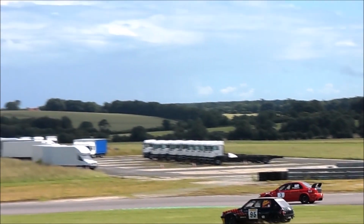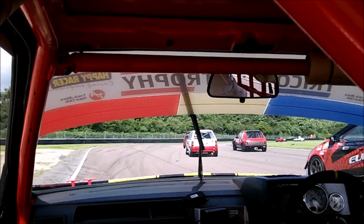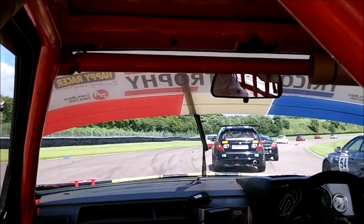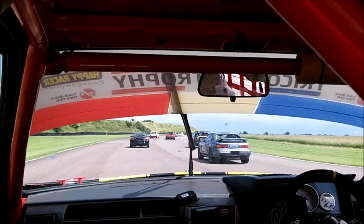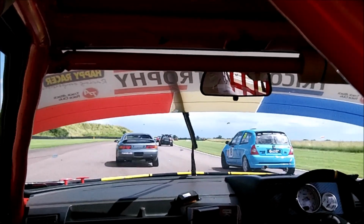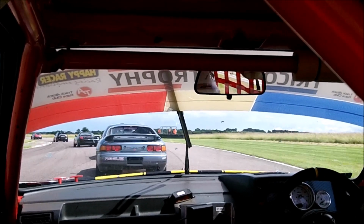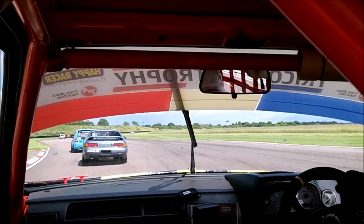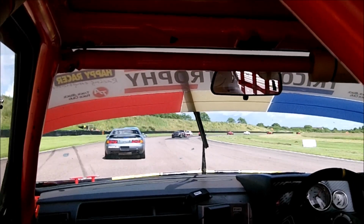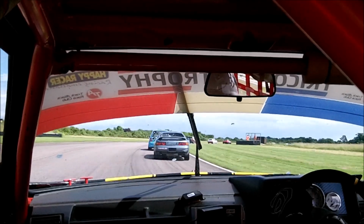Whoa, that could have been pretty nasty. Clarkie coming at me in his Exocet Missile Ninja Turbo Renault 5 at a feral rate of knots, could have T-boned me big time. And because Thruxton's quite rare, it was a full grid. I think there was 38 of us in total. Had we come together at the sharp end of the grid, that could have been a very big accident, so very well avoided by myself.